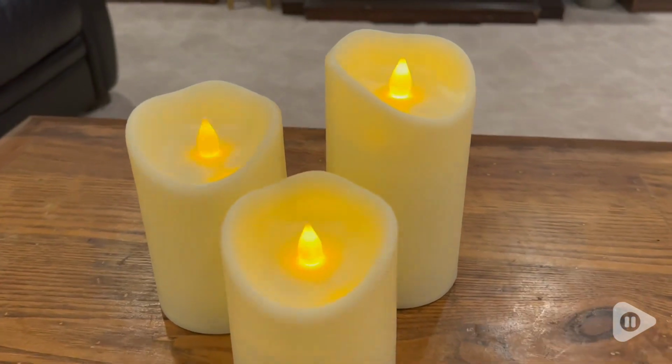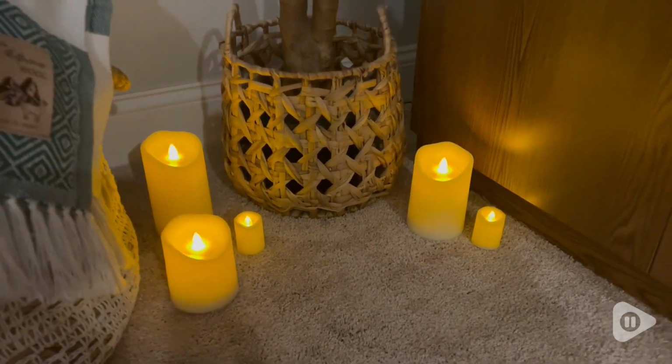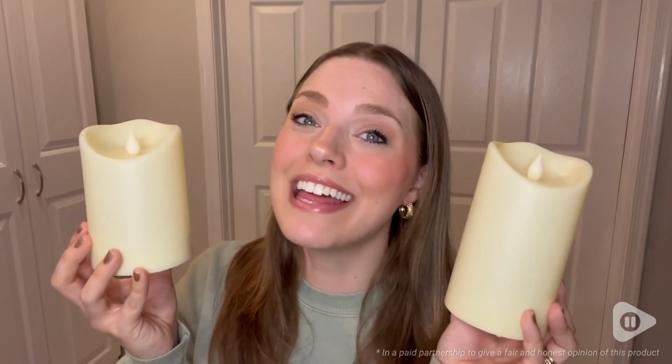I love setting them on a timer as well and just letting them go. I love these candles, and that's my point of view.